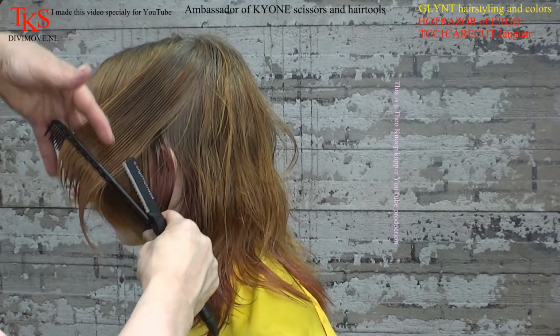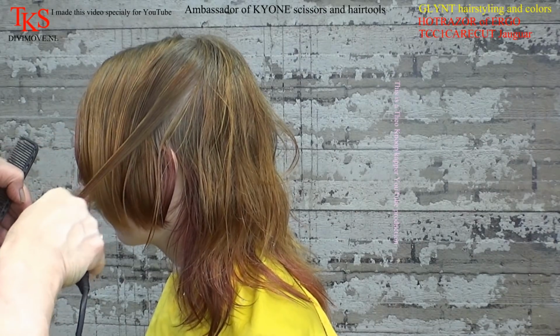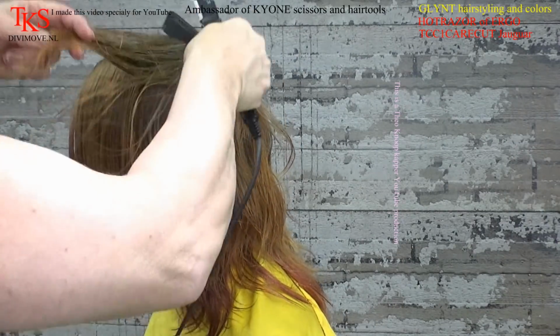Can take some hair from the back on it, make a slight correction, hand connection.